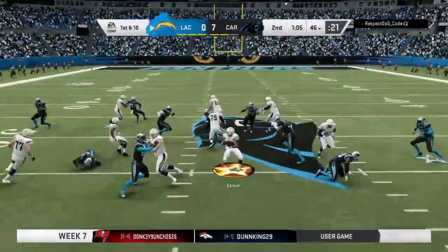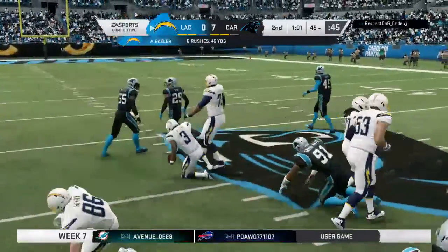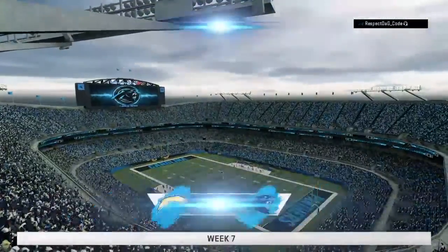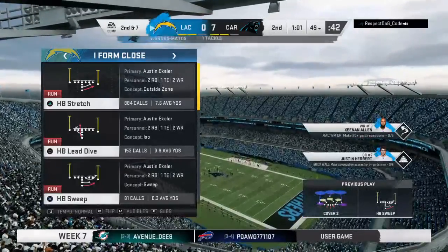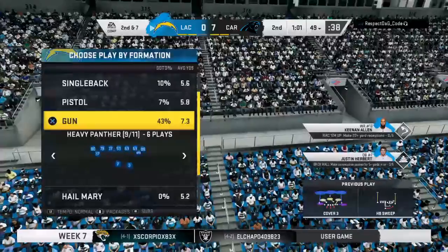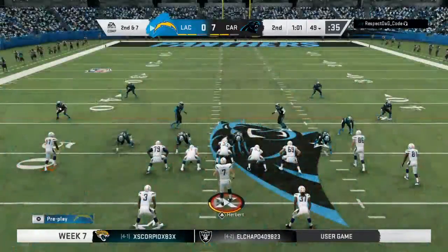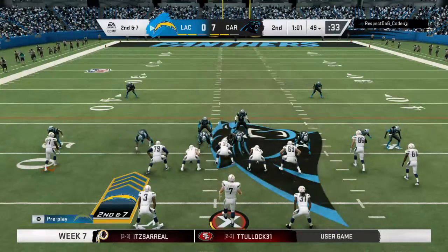First down, and they stick with Eckler. And down he goes at the 49, a 3-yard pickup. Now the Chargers going to signal for the first of their timeouts, as they'll stop it with just over a minute to go before halftime. 3 yards on that last carry. Here's 2nd and 7.